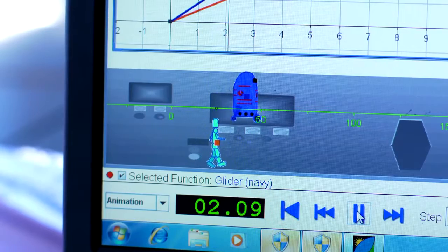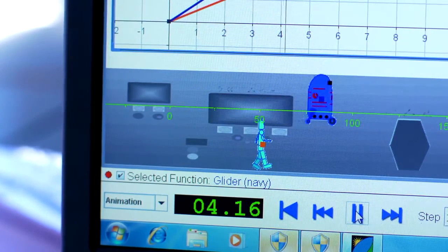There was one child called Harry, and he actually said, so I've never understood this before, but the fact that I could do the equation, I realised that when I change the gradient it gets steeper. And that for me was just like a turning point. A ground-breaking moment was when they discovered what velocity was. It seems like a very scientific word. And then they just said, oh, it's actually quite simple, it's just speed with direction.